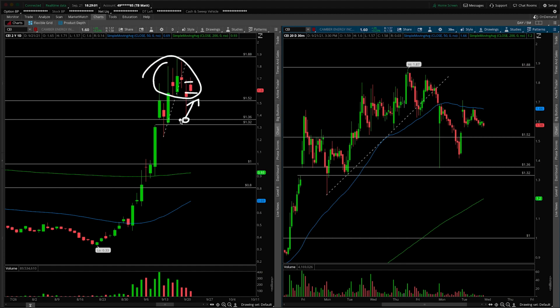So I do think it's noteworthy that CEI held this bottom end of the daily flag, which we've discussed in prior videos, from 136 down to about 132. So that does strike me as bullish and healthy. What I would wait for now, really, if you're not involved in the trade yet, I would really be patient and see what happens with this zone in here.